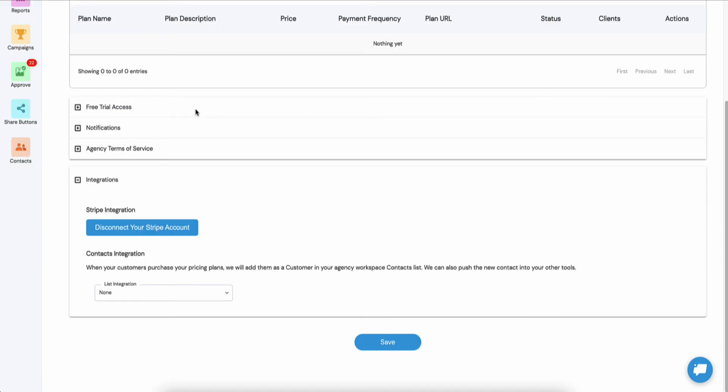All right, now when the little box closes, your Stripe should be connected. And you'll know that because now the button will say disconnect your Stripe account. So the next step is to go to Contacts Integration and integrate any CRM or email service provider that you want to connect.